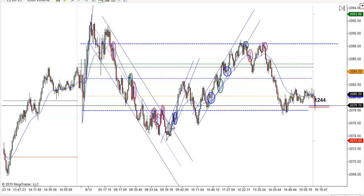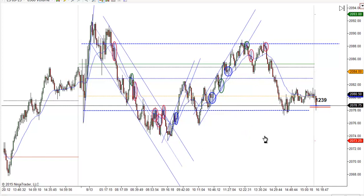And what happens when it leaves one side of the range? It goes to the other side. And then what happens when it gets to this side? It comes to the other side. Doesn't mean that it doesn't test it again. This was the first really close outside this one. Tried to test the high once, and then it tried it again, and it sold off.